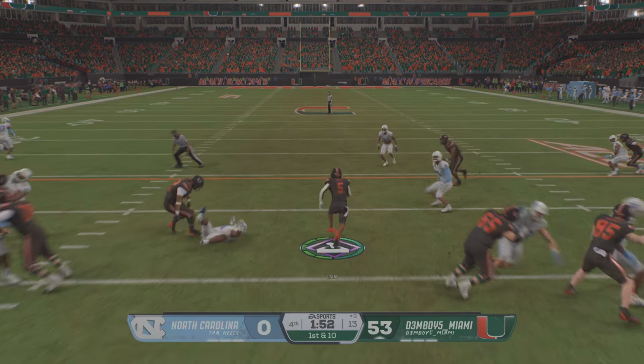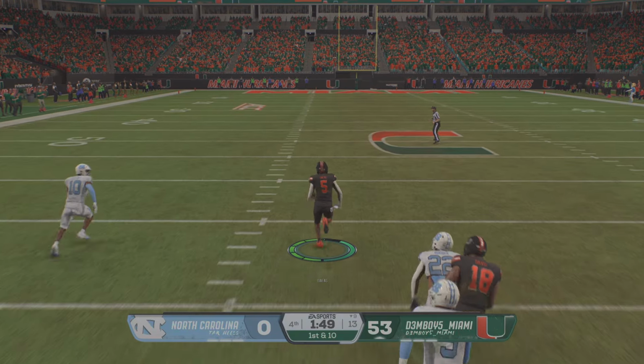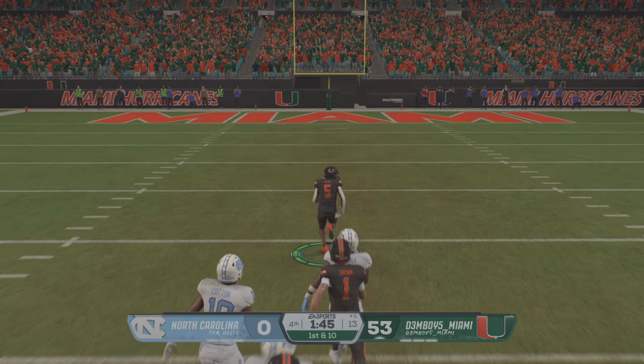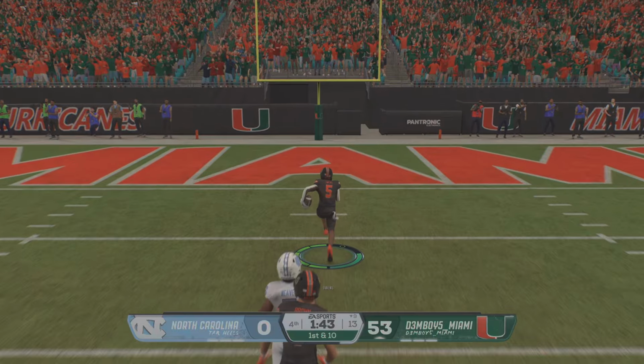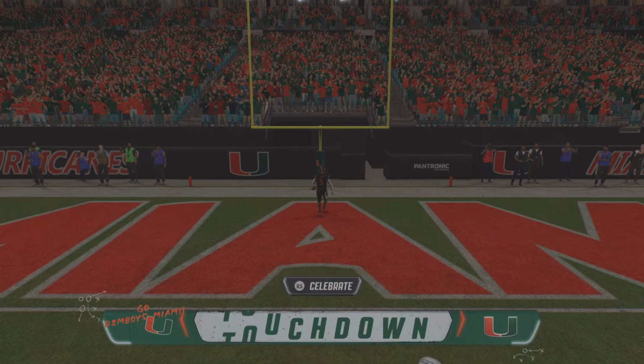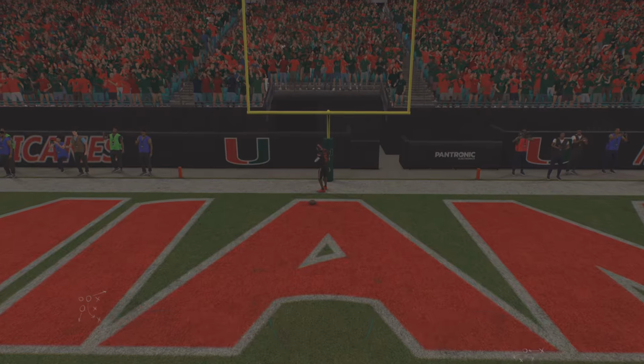The give, and tick, tick, tick. On the move at the 30. All by himself down the middle. The 20. And we have breaking news. They score yet another touchdown.